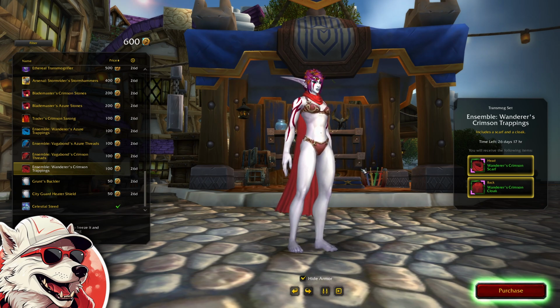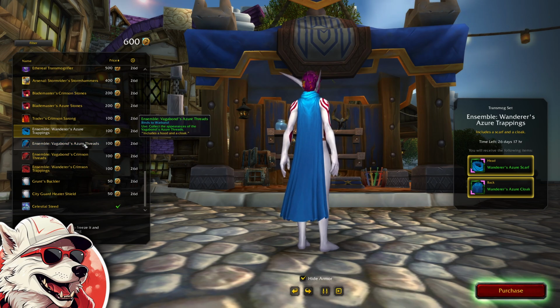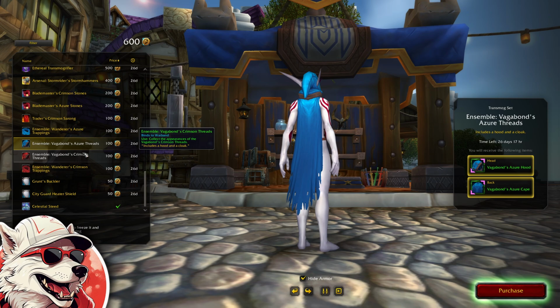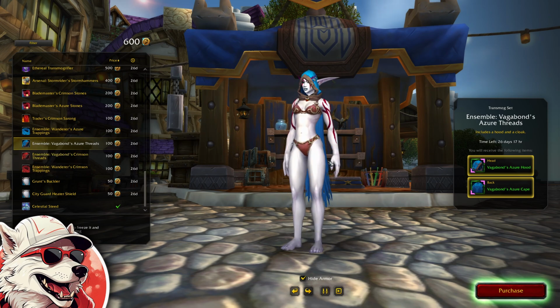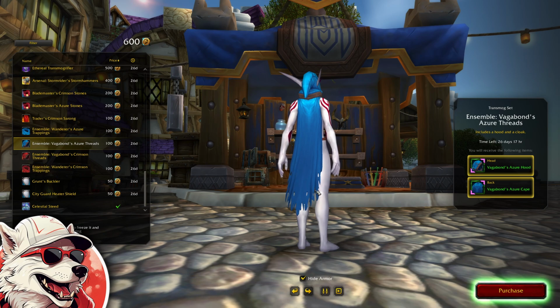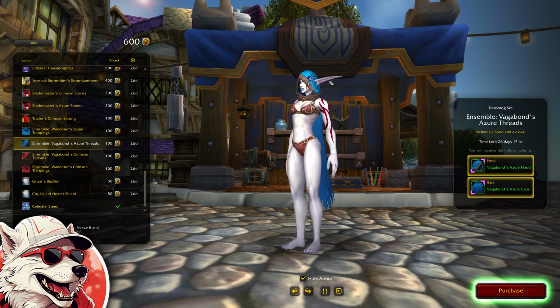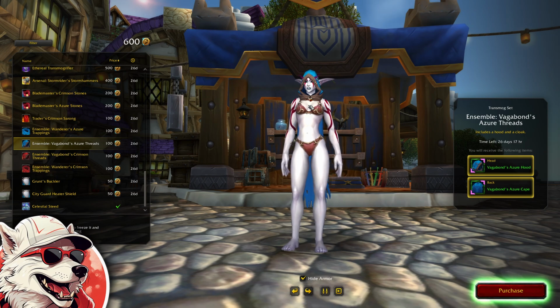But obviously good to have options. You got blue versus red, so Alliance versus Horde vibes if you want to look at it that way. And the description for both of them just includes a scarf and a cloak, so pretty basic there. Then we've got the ensemble Vagabond's Azure or Crimson Threads, so more or less the same thing, but with a tattered cape design and a hood rather than a little scarf.